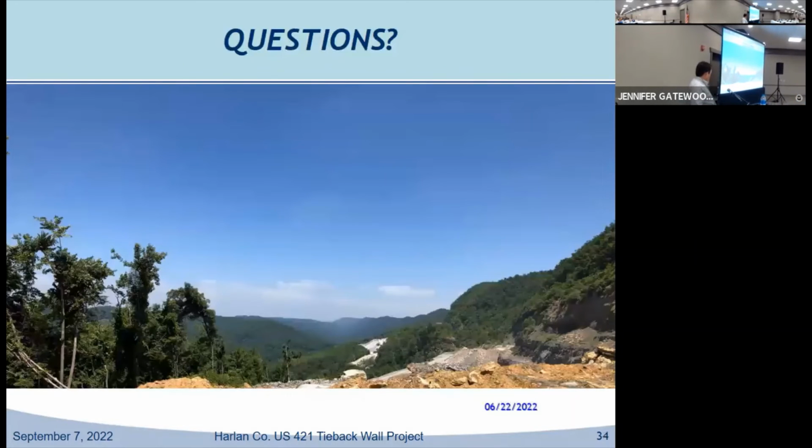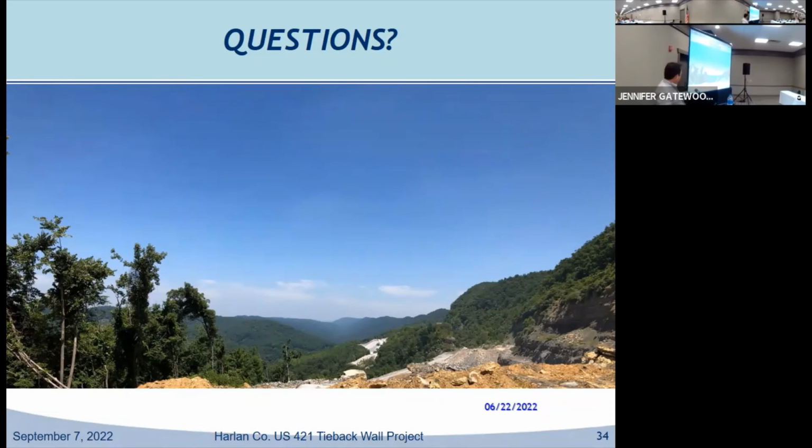And this is one of my favorite photos for this job. This is up on top, not quite the top, but up above the quarry. You can see the quarry stockpiles. This is that pit that I've shown in several photos. Just the view from the top and the rough terrain to get to, but it's a pretty nice view when you get to the top. So that's all I've got on it. Does anybody have any questions about it?